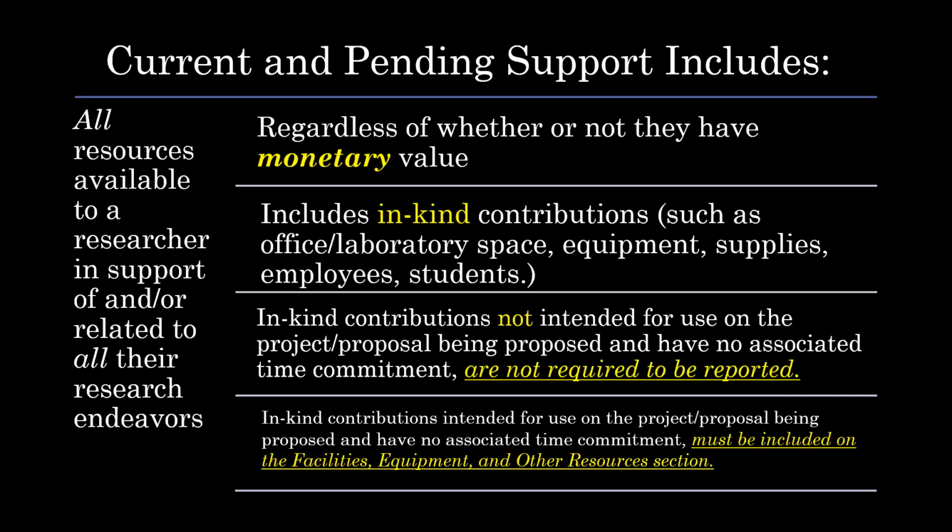In-kind contributions are typically non-monetary support received by faculty. And we have a list here that we're referencing: space, office and lab space, equipment, supplies, and also it includes employees and students. So some questions come up here, a little bit of confusion maybe even. Well, how do we report that, right? How would you report employees or students?